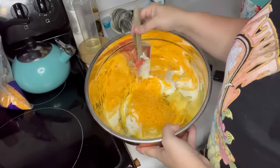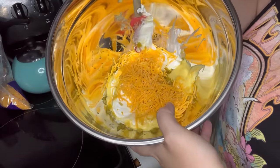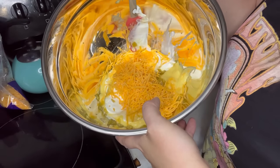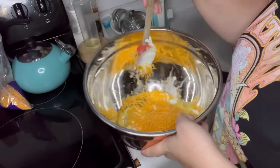Quick time out. I forgot to tell you the name of this. It is white chicken enchilada casserole. I forgot to hit record. In this bowl, I added a cup of sour cream, cream of chicken soup, a 4-ounce can of green chilies, and a cup of shredded cheddar cheese.